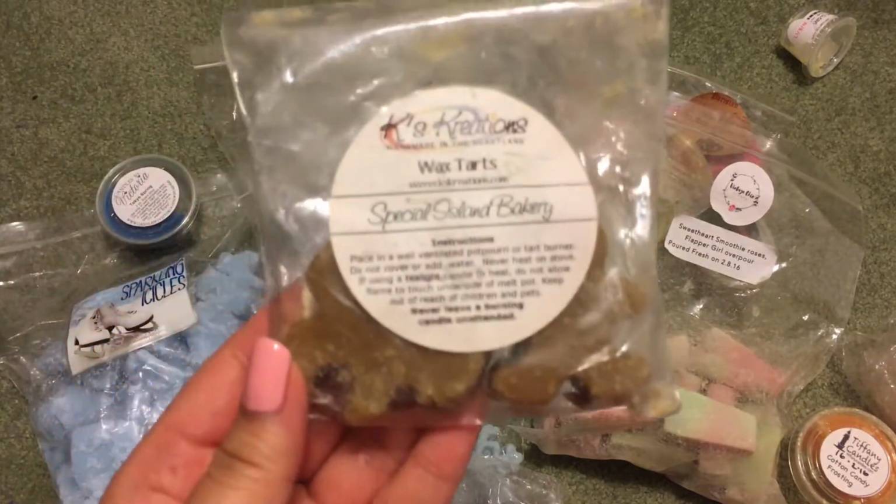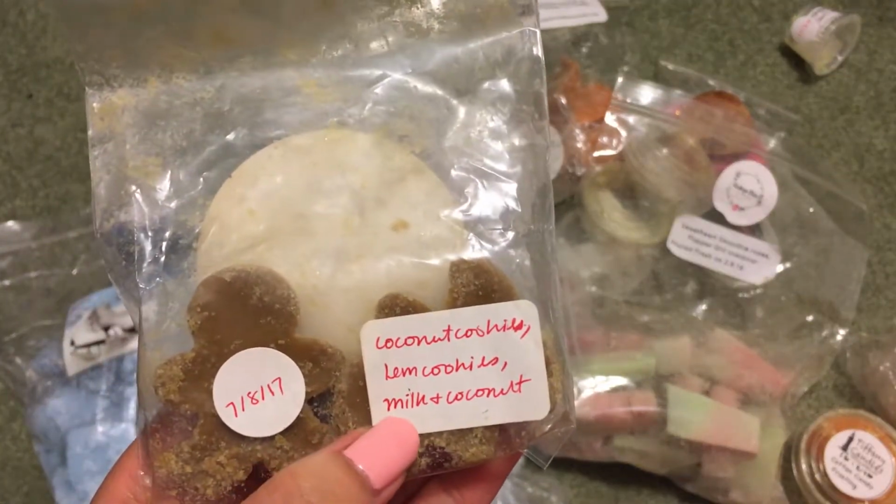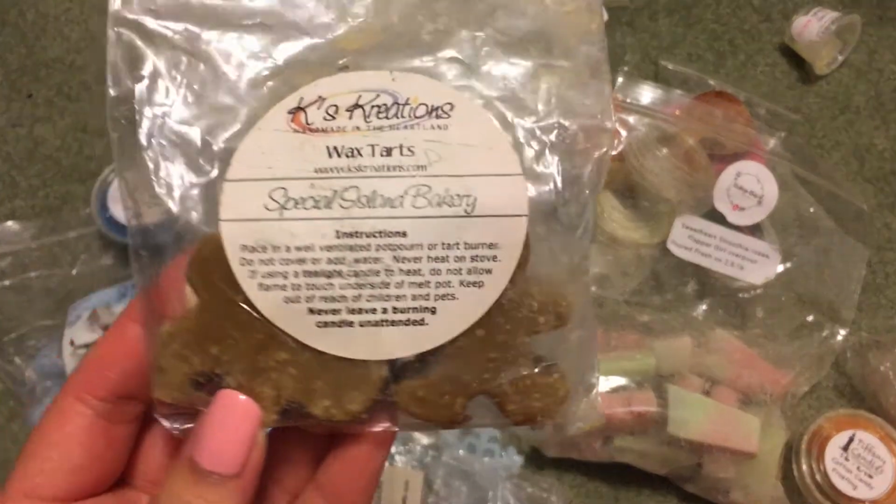Who knows? So this one is Special Island Bakery from Case Creations. I melted one of the little gingerbread men. This is a blend of coconut cookies, lemon cookies, milk, and coconut. And this is so good. On cold, again, it's quite light. You get a little bit of the coconut cookies, a little bit of lemon, and a little bit of milk. But on warm, it's just a really good, creamy bakery scent. And you get that coconut and that lemon mixed together. I melted this one last night, and I already don't remember exactly what I thought. It kind of smells a little bit banana-y for whatever reason, but in a good way. It just smells really good. It's a super creamy bakery.